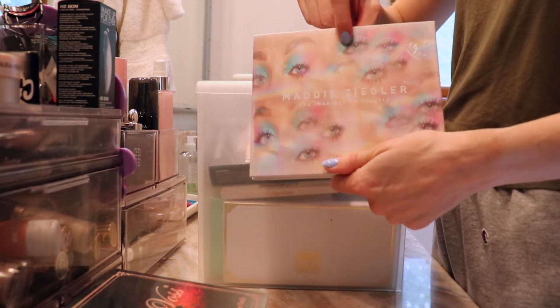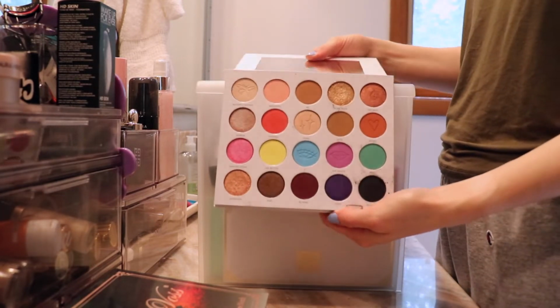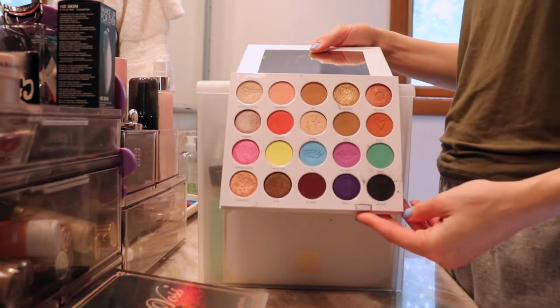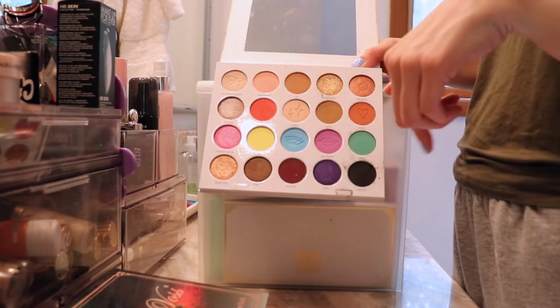And I actually did recreate that look one time when I worked at Ulta. It was so pretty. I got so many compliments. They were like, that must be the Maddie palette. I'm like, you're exactly right. It was so easy to create. Yeah, I just need to play around with some of these a little bit more.